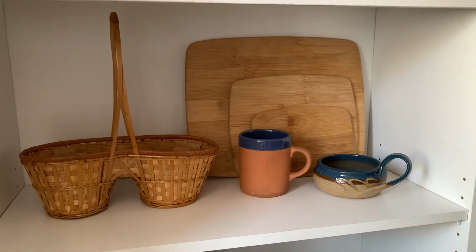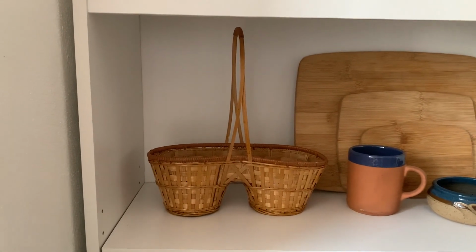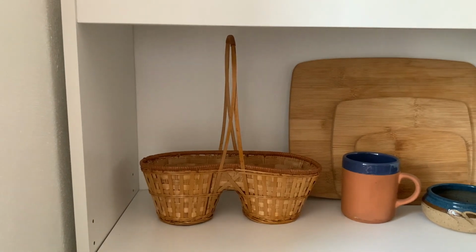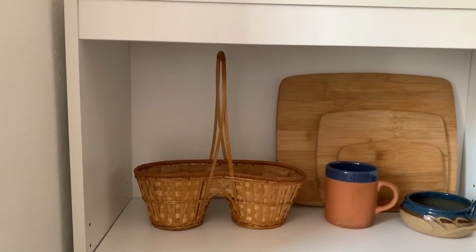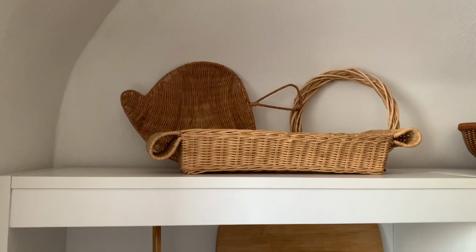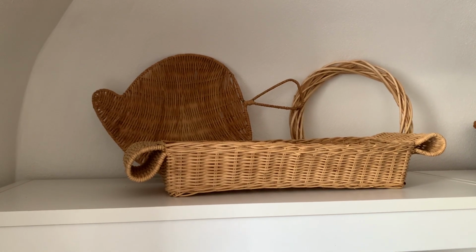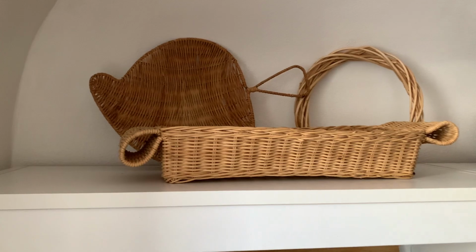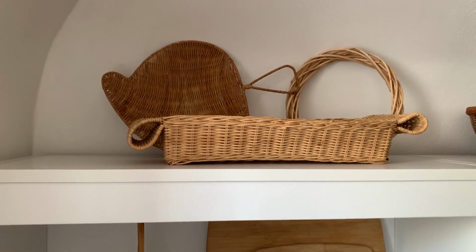We also have this handmade ceramic mug and this wicker basket here, which I think is meant to be like a gift basket with wine bottles, but there are obviously other things that you can use that for. Up here on the top, we have a couple more wicker pieces. The wicker fan wall hanging is definitely in my shop. I believe this one might be too. I'm not 100% positive. I'll have to double check that.